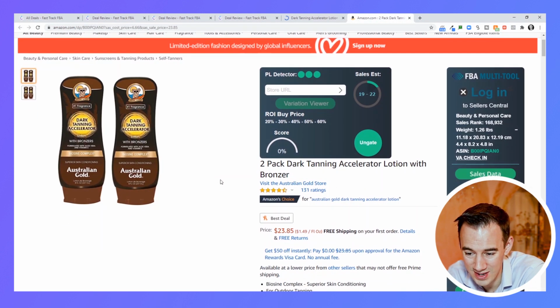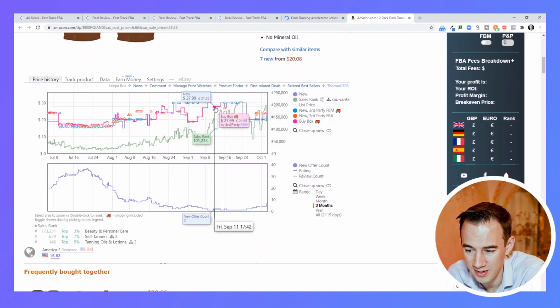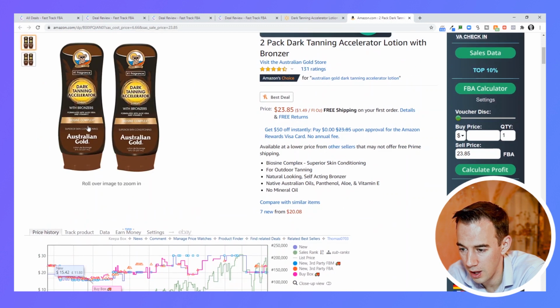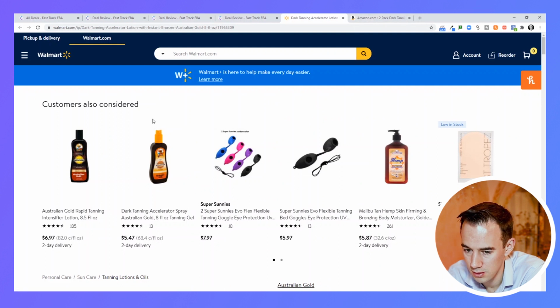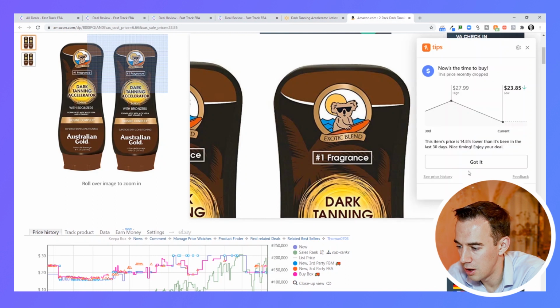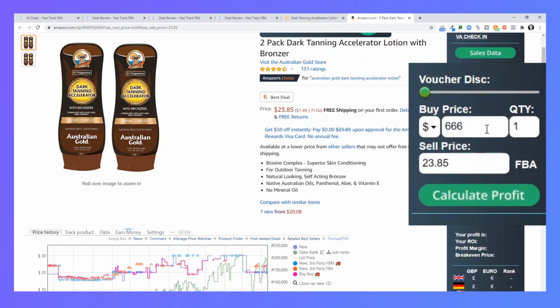And it's saying it's selling 22. I think it's going to sell more. This is what it has been when it's trying to sell for $27. I just don't think you're going to do that for $27. But if you can get this in now, 333. Oh, customers also considered 333, so 666. Nice lucky number there. 666. And I'm just going to put in there $20.